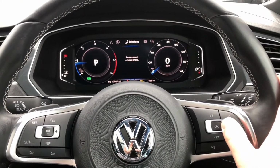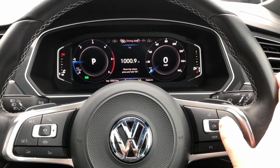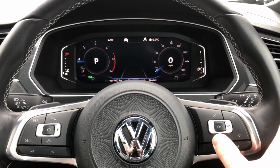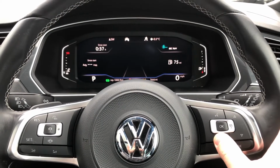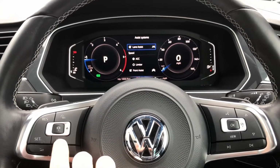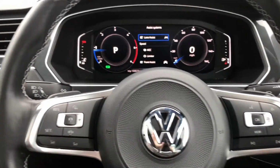Additional information such as telephony, driving data and vehicle data can all be controlled, as well as display various active safety systems such as adaptive cruise control, as well as full satellite navigation can also be displayed on any journey. So you can really and truly personalize this display to your needs.